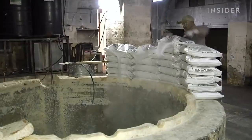Nablus soap is made from just 3 ingredients: olive oil, baking soda, and water.